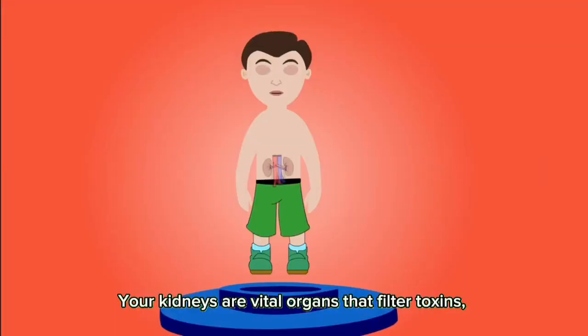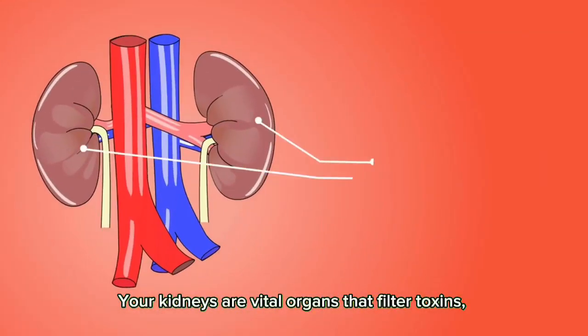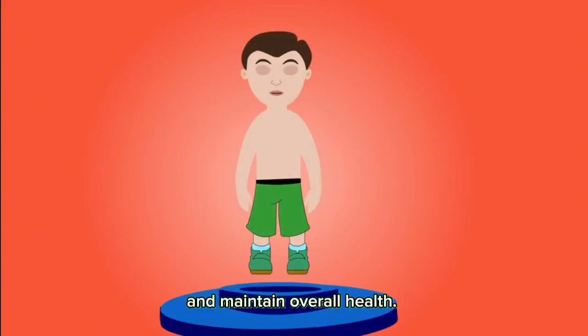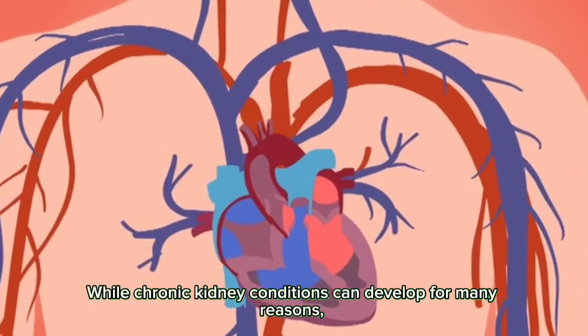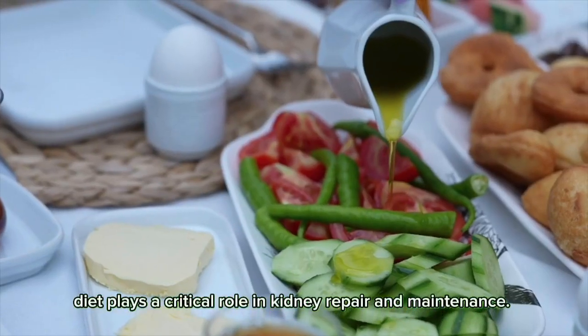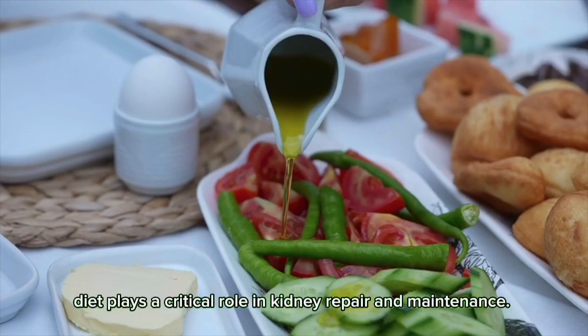7 foods that help repair your kidneys. Your kidneys are vital organs that filter toxins, regulate blood pressure, balance electrolytes, and maintain overall health. While chronic kidney conditions can develop for many reasons, diet plays a critical role in kidney repair and maintenance.